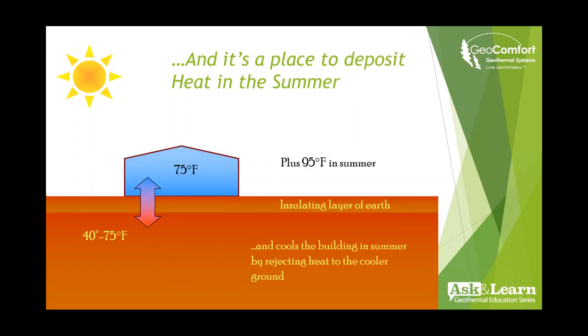So now let's take a look at the opposite. As we're looking for a cool indoor environment, keep in mind heat always moves to cool very, very quickly. So on a very warm summer day, 95 degrees outside, and we're trying to condition the space, whether it be a home or again institutional facility, to say 75 degrees Fahrenheit, what we're doing then is extracting the heat out of our structure and then displacing that into the cooler earth.